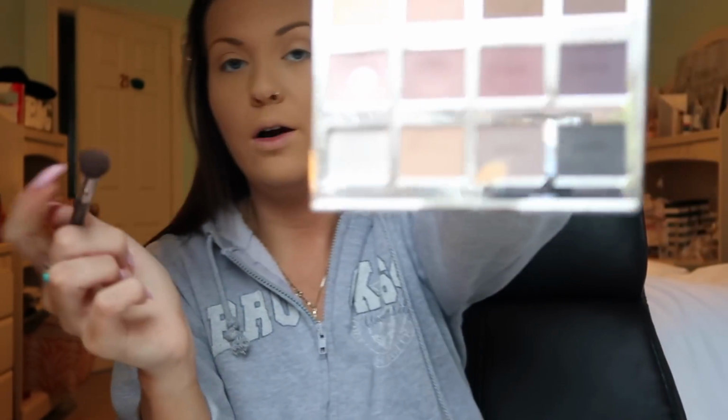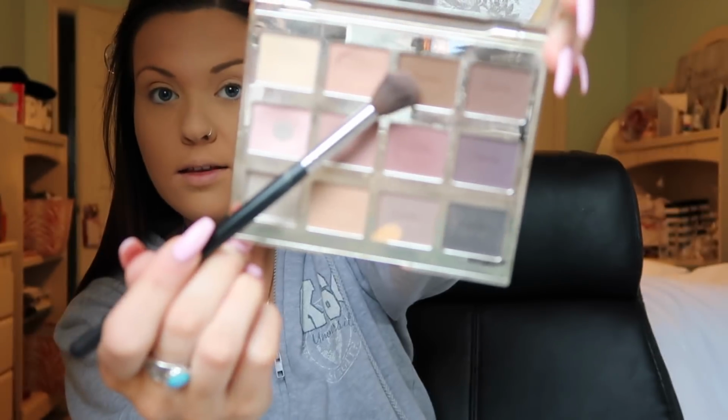So I'm now going to mix Force of Nature and Dreamer, which are a pink and a brown color. So this pink and this brown, I'm gonna mix them together. And we're just gonna really focus on the outer eye. I'm only using one brush, just for the sake of time. But normally I would take my time and I would use two brushes.